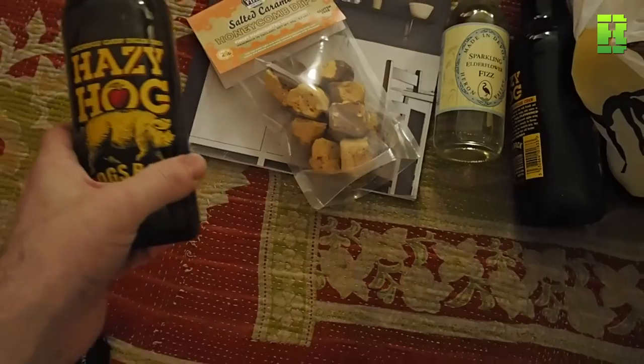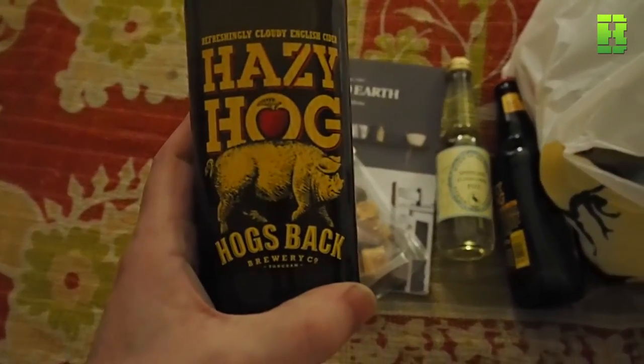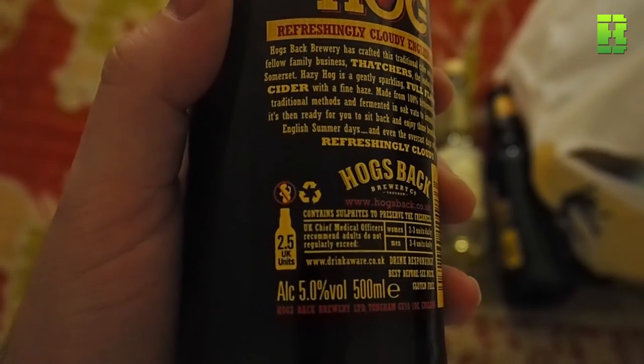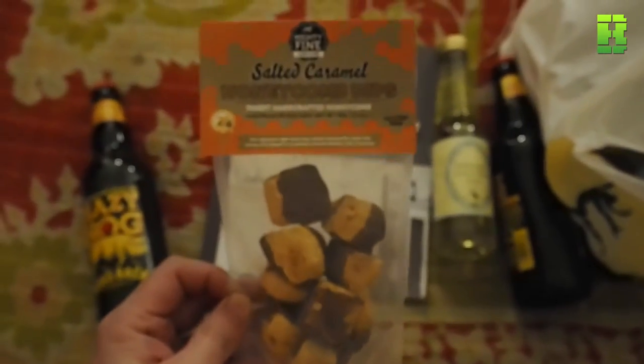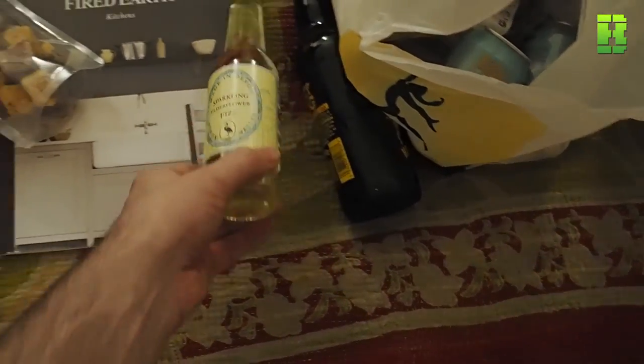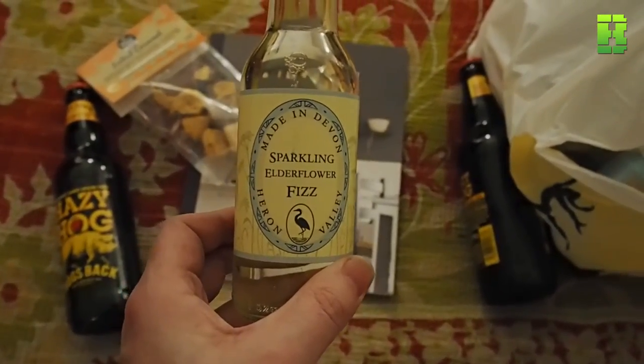Got some cider, Easy Hog Whack. Pretty cool. It's strong stuff for us. Gonna put it in my arse for later. Some salted caramel, pretty cool. Kitchen brochure, I'm interested. Sparkling elderflower fizz.